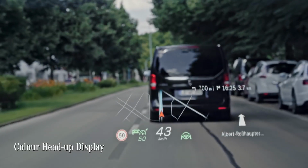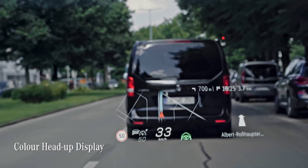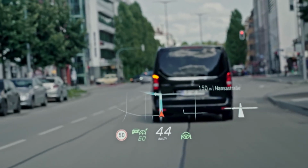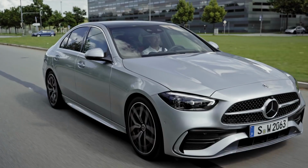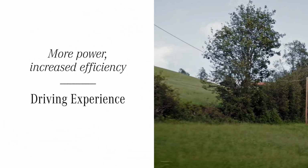And then there's the head-up display, which places directions, speed, and other info right in your line of sight. It is bigger and more versatile than before, so I don't have to take my eyes off the road anymore. Thank you, Mercedes. And with that, it's time to go to the countryside.